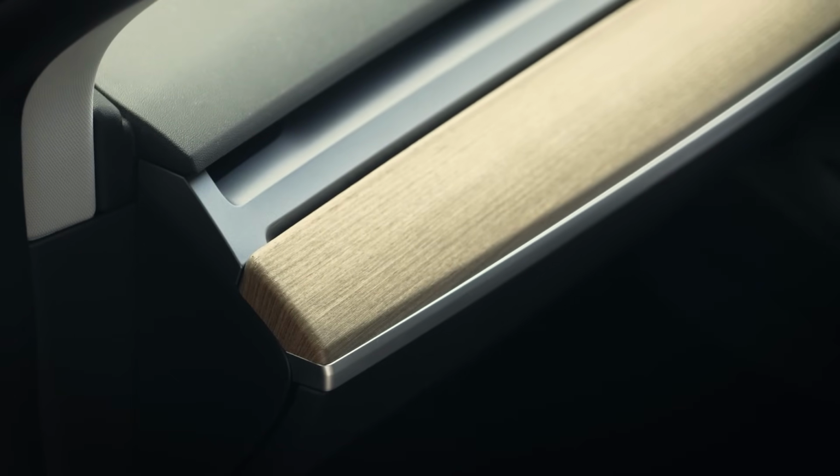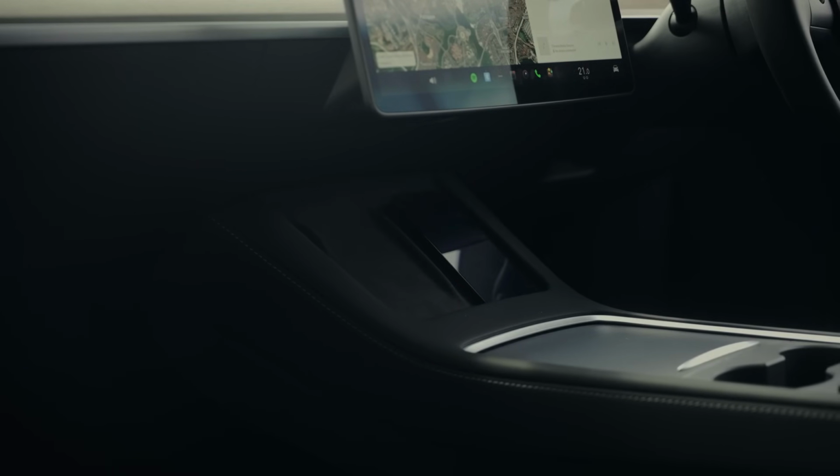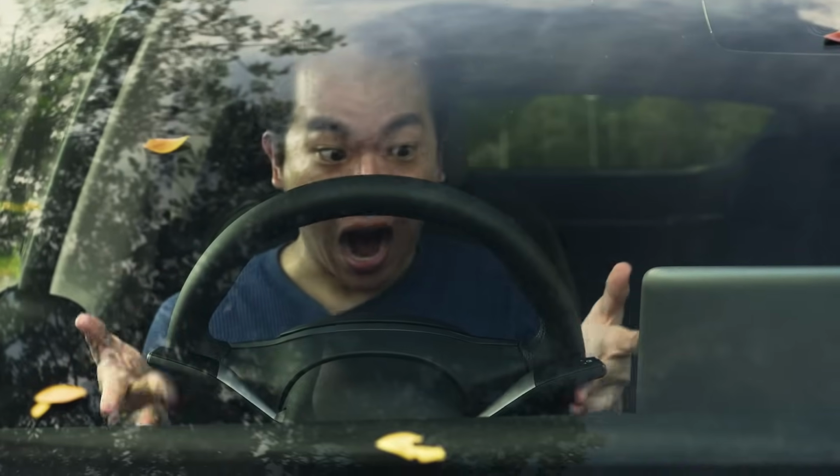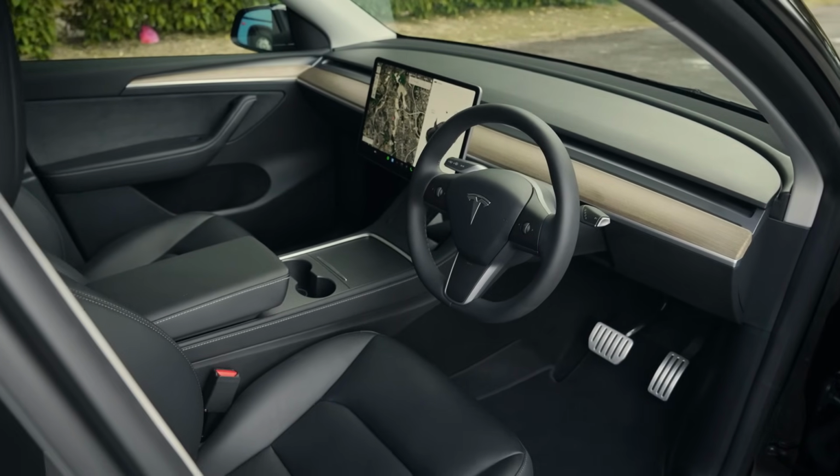Inside is where the Model Y starts to become good. Okay, so you do lose out on some of the Model 3 Highland's quality improvements, but that also means you get the stuff that was thrown out, like stalks. And overall, this is still a nice place to be.